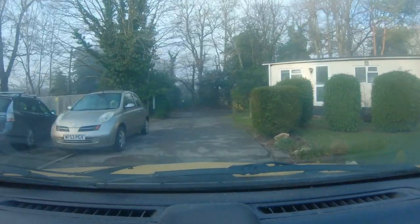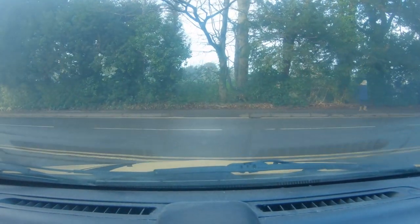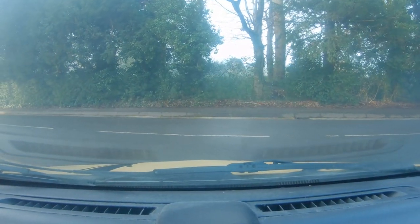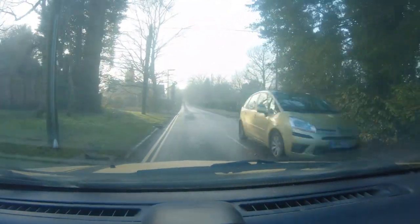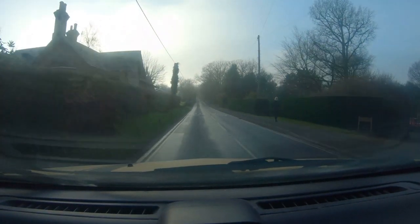First of all, we'll turn left and we'll go towards what is known as Zigzag Road. I actually did this same video last week, but the weather wasn't very good and I wasn't very happy with it. So this time, hopefully, will be a lot better.